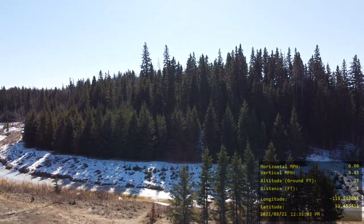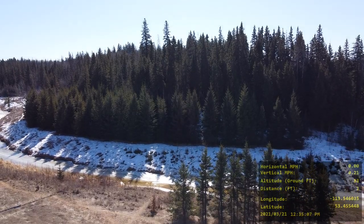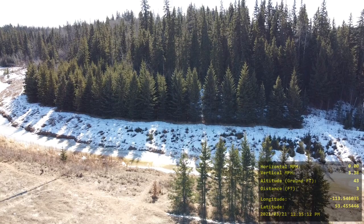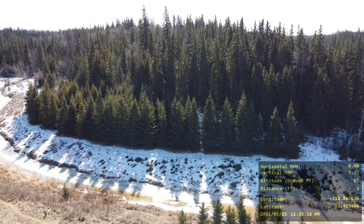Hello, this is Daryl Leary flying my DJI Mavic Mini over MacTaggart Sanctuary by 23rd Avenue. And you're looking at the Black Mud Stream there, the Black Mud Creek.